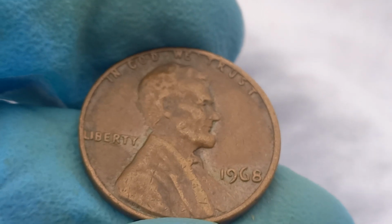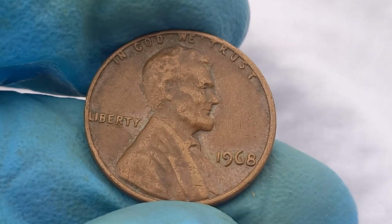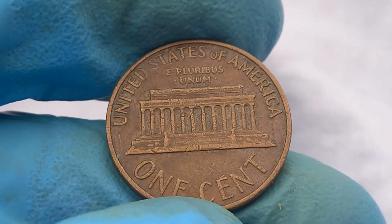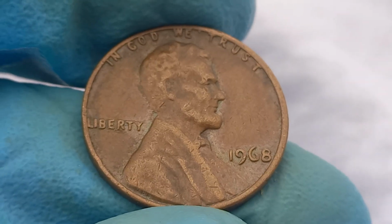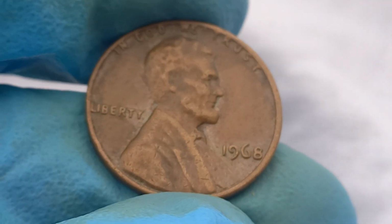Imagine finding it yourself. You open a jar of change, spill the pennies across the table, and suddenly, one coin catches your eye. No mint mark. Just 1968, gleaming back at you. Your pulse quickens. You check again. No S. No D. Just silence where the mark should be. And then it hits you. You're holding a piece of history worth more than a mansion.